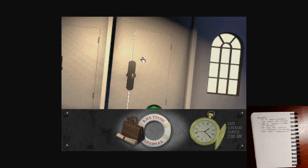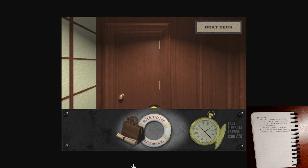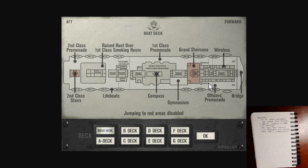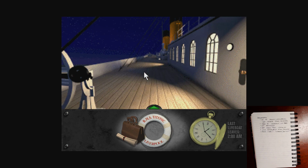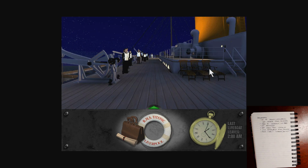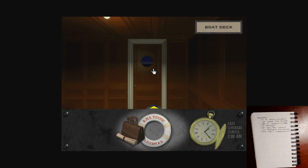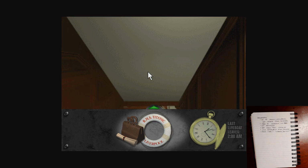Okay, second class stairs, right? No, they're at the far end of the ship. Where am I? Okay, so I need to go all the way down to the far end here. Oh, I want to stay away from everybody. I don't want anybody to talk to me. Yeah, okay. Down we go.